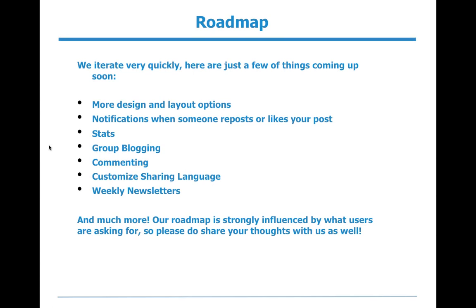We're going to include notifications when someone reposts or likes your post. So on RebelMouse, if you see a post you like, you can repost it to your own RebelMouse. We want to let you know when someone's doing that. Right now it happens, but you don't necessarily know about it. We want to include more stats so you can really see what's working and what's not.